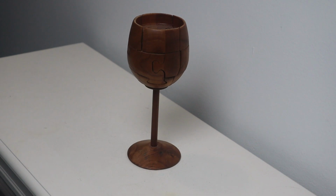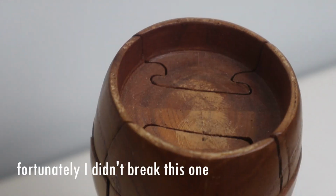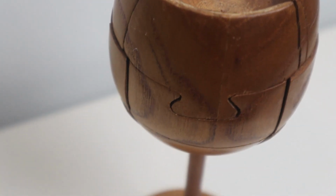I also got a second puzzle piece. This is a wine glass. Honestly, I wasn't even going to try to take the tape off of it. I struggled with the last one. I'm not trying that again. Wood quirky pieces, yeah, that basically has my name written all over it. So this one was $4.99 as well.